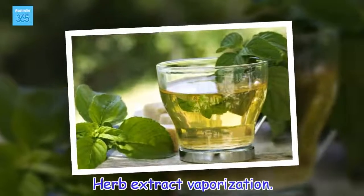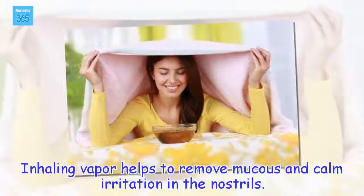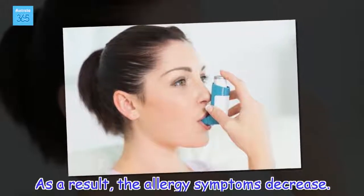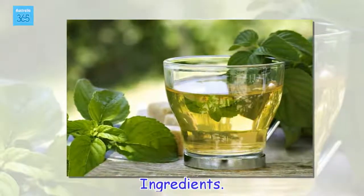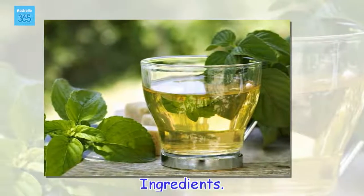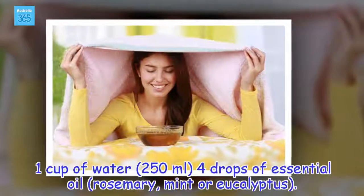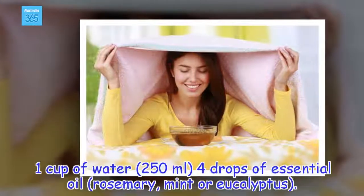Herb extract vaporization. Inhaling vapor helps to remove mucus and calm irritation in the nostrils. As a result, the allergy symptoms decrease. Ingredients: 1 cup of water, 250 milliliters, 4 drops of essential oil, rosemary, mint or eucalyptus.